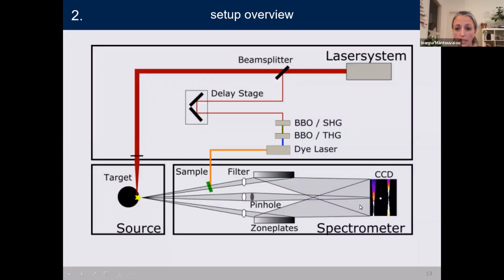And because we have a laser-based source, we can take a little bit of our laser intensity, delay between pump and probe pulse, and also change the wavelength to optically pump our sample. And in the following, I will go through all the components of this setup in more detail. So let's start with the source.